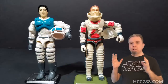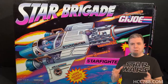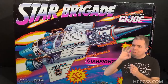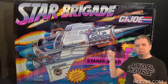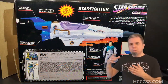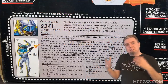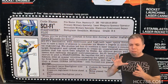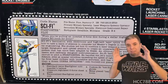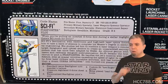Is the Starfighter a bottom-tier vehicle? Yes. Is Sci-Fi a bottom-tier figure? I'm gonna say he's like 1 millimeter into the middle tier. Not great, but I actually think this figure does look pretty good as a pilot with these color changes. Not great, but it's all right. But as far as his accessories go, I don't need that laser gun at all. The helmet is sufficient.